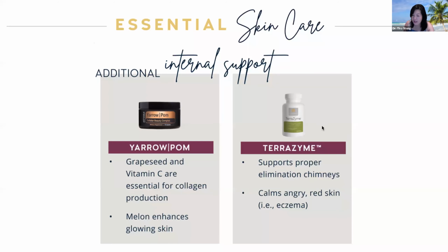Terrazyme is a great support because it helps you to digest your food. And as we were talking about earlier, your skin is a reflection of what's going into your body. So let's say you're not eating that clean, you want to take extra Terrazyme, because the Terrazyme is like a Pac-Man. It goes in there, helps you to digest your food, and it also helps to clear you out.